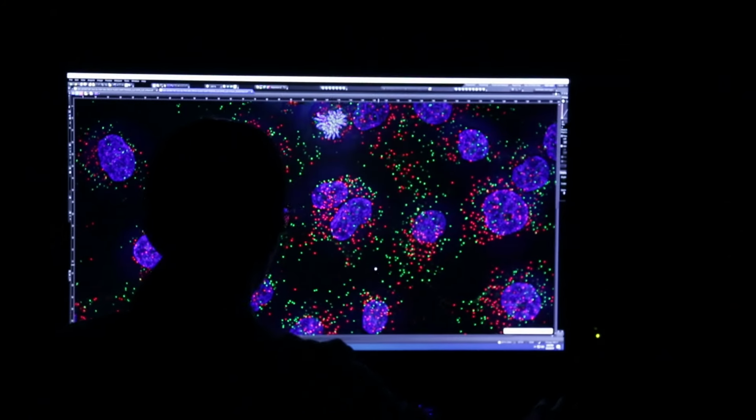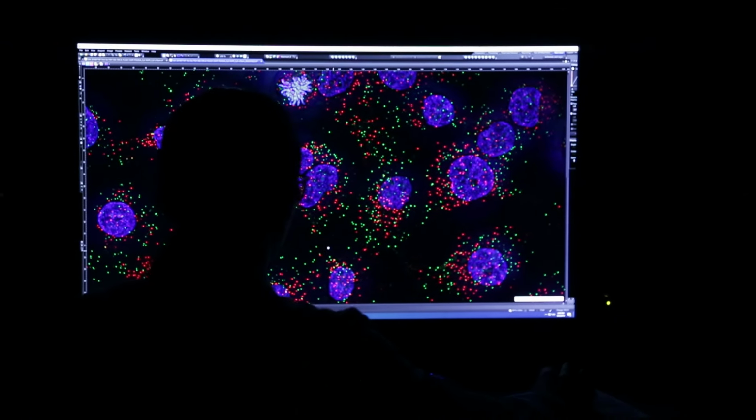Hopefully within the next 6 months or so, we will actually put these products into patients in a trial, in a pilot trial. And so now we're excited to start offering it to patients.